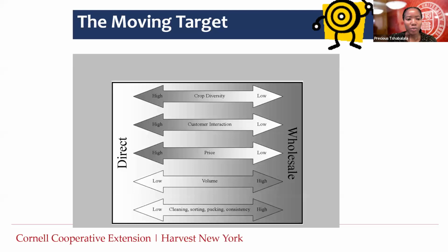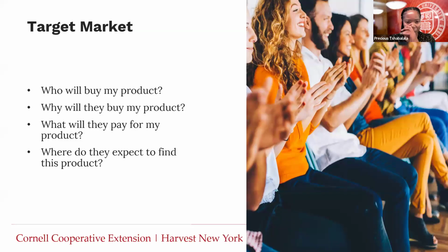And let's move to the target market. So when it comes to your target market, you need to define who your target market is to effectively promote and sell your products. The target market is characterized by various factors that are related to both consumers and other businesses that are involved in the food or agricultural supply chain. So you need to consider who will buy my product. Why will they buy my product? What will they pay for my product? And where do they expect to find my product?